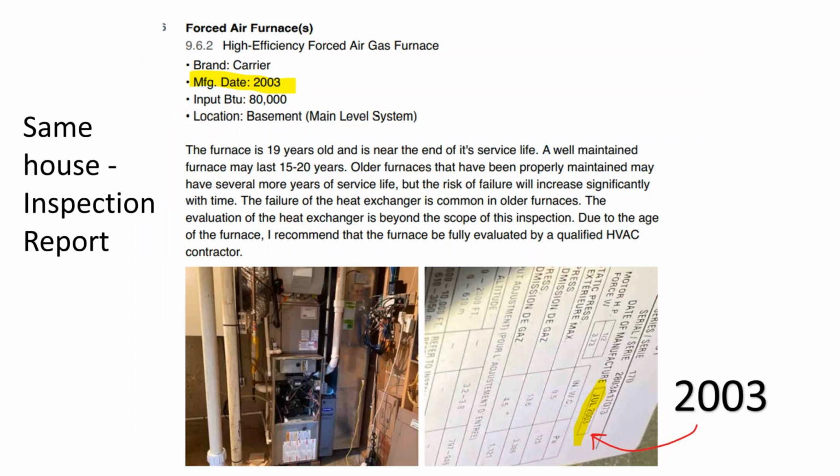So this is the home inspection report. Notice the manufacturing date on the furnace, 2003. The seller disclosure said 2020. The date of manufacture is July of 2003 on the sticker inside the furnace compartment.